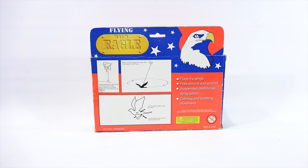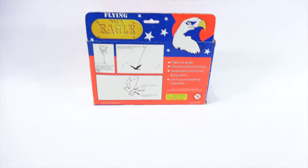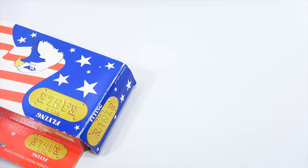Ooh, it's captive. Flaps its wings. Okay, so it is. Suspended. Okay, so that's a repeat. Says everything I said. Requires 2 AA batteries. Let's get it out of the package. Now, I found this in the condition it is in. I originally thought, potentially, that it's never been flying. But we will see. I don't know.